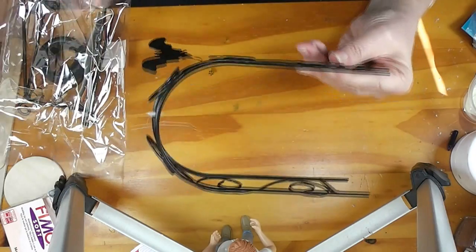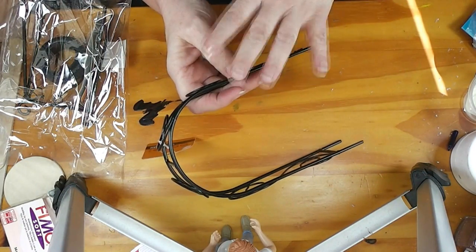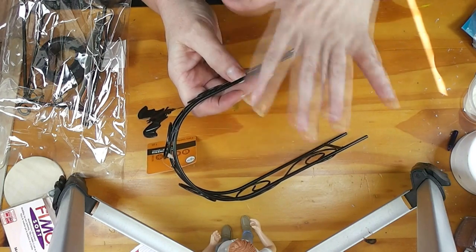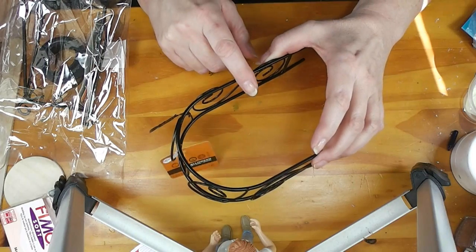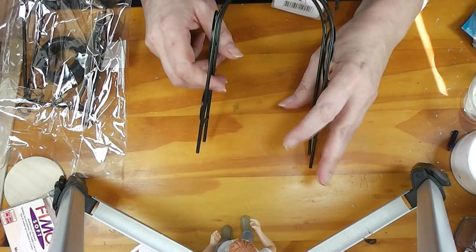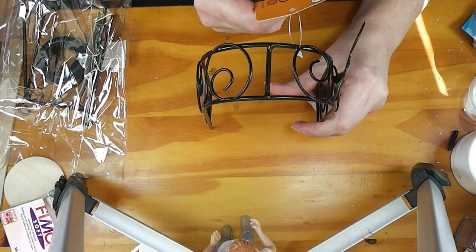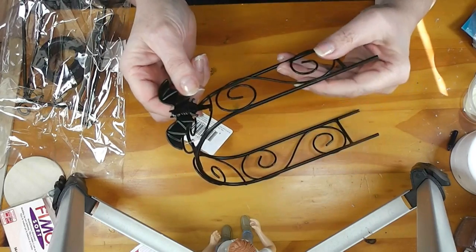First off, we have this arbor. And I will be getting pictures of this. There'll be better pictures. It'll be easier to see a photo, I think, than the video on this. I'll try and put a couple at the end of the video, but I know for sure I'll put some on the blog. So it was in the Halloween stuff. It was originally $6.99, so it was $3.50 on half off.